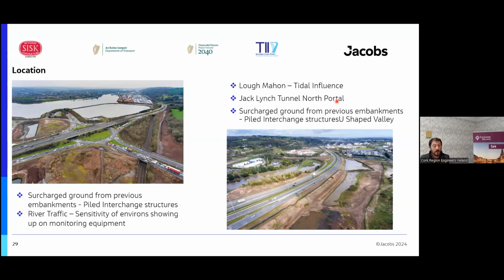And just by luck one day, we saw a large ship going up through the estuary that was being escorted by a tugboat. And it just happened that at that exact time, we were redlining on our movement equipment. So it showed you the influence and sensitivity of the ground, when the water pressure from a boat going up the lough itself was interfering with our ground monitoring equipment.